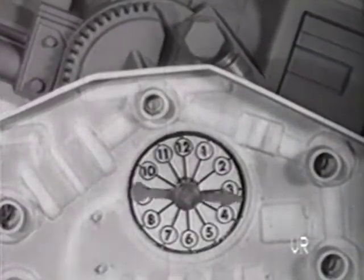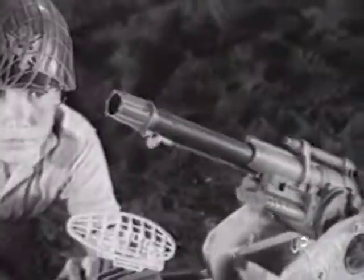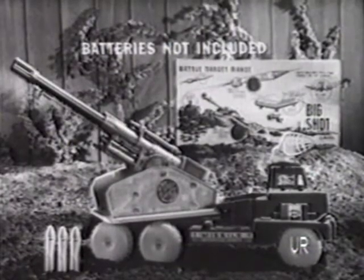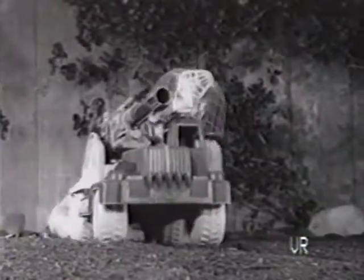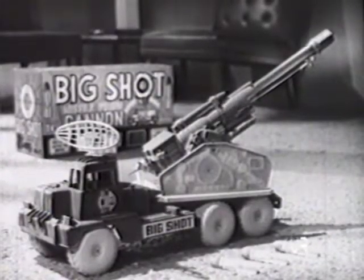Take it down to elevation 4. There's the target. Ready, fire! Wow, direct hit! Battery-powered Big Shot comes complete with three rubber-tipped missiles, caps, and enemy target. Batteries not included. You're in command with the gigantic power-packed missile cannon on wheels. Bargain-priced Big Shot by Marks. Get it.